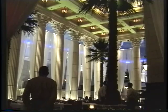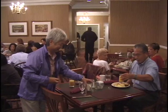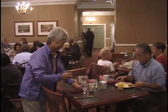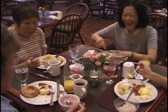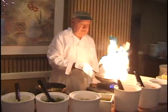It looks like you're back in an ancient Roman temple, a temple dedicated to the gods of gambling. But you don't even have to gamble to have fun in Atlantic City. It's just a nice place to visit. Next morning, a nice breakfast fortifies us for a full day tour out into the countryside.